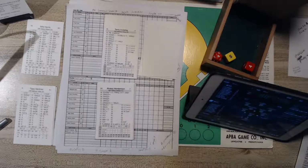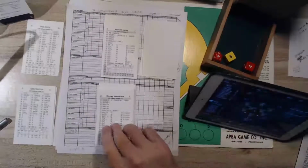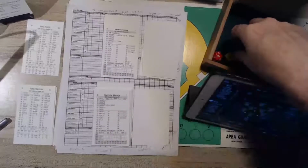45. Who do we got batting? Rickey Henderson. 45 is a blank. We're going to go to Tippy Martinez. Martinez is a B, and that is an out on the ground. It's going to be to the shortstop, Belanger. One down.